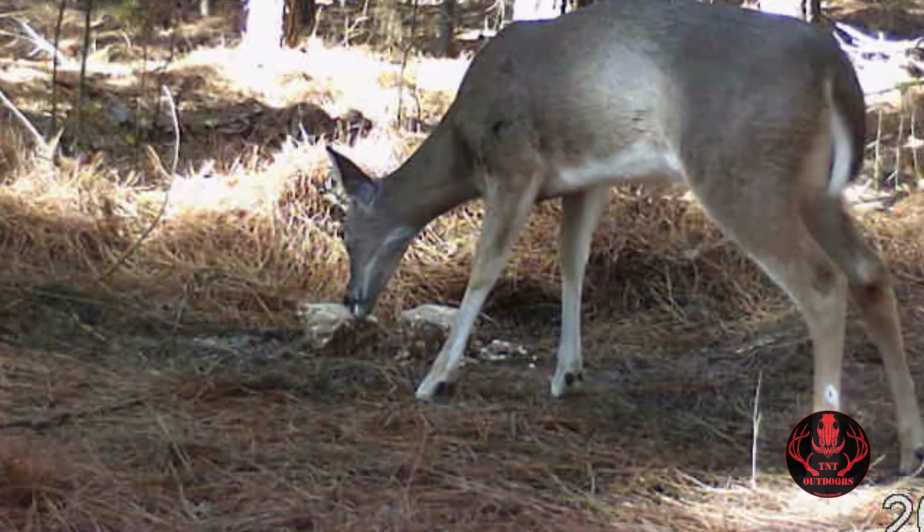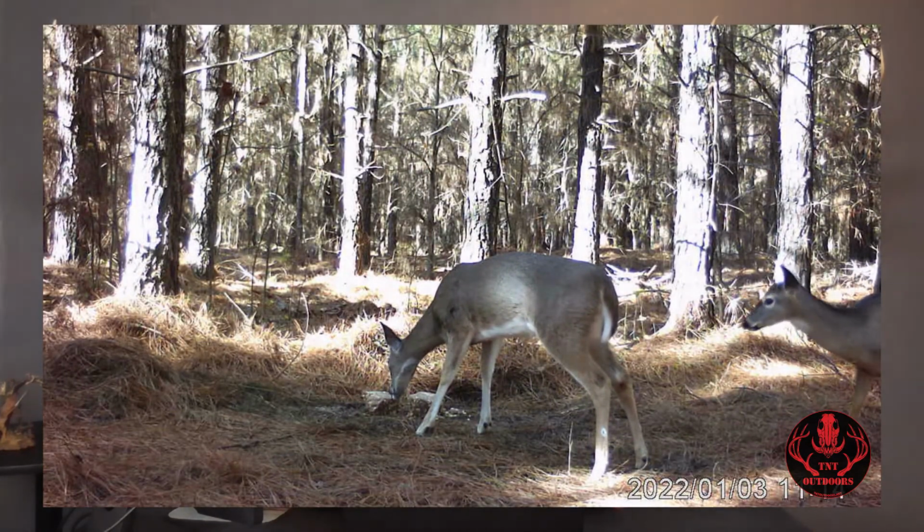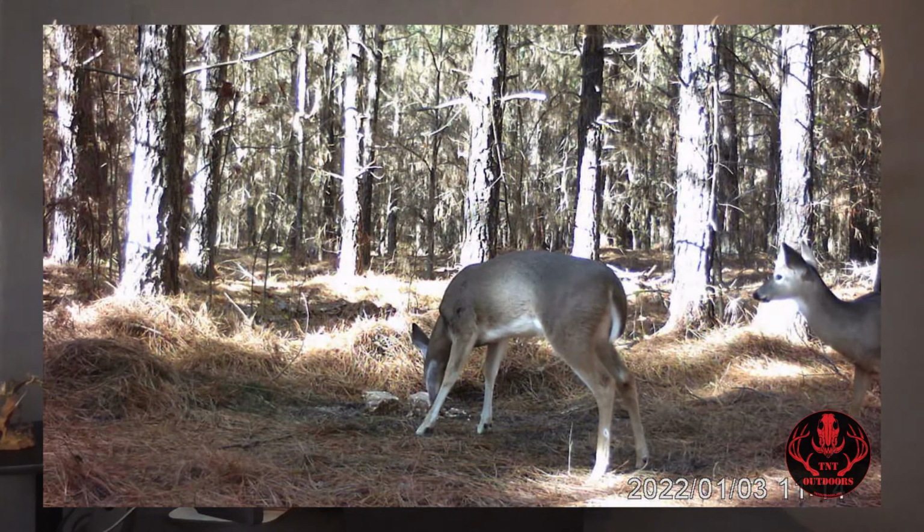Finally. Had a lot of interest in the PB&J, but nothing seemed to actually be eating it. Finally, we got her taking a bite. So then this one would have actually counted as 2. So we got 2 deer in there, and they both seemed interested, checking out. One's obviously eating it. So this would count as two successful attractions during the same visit.